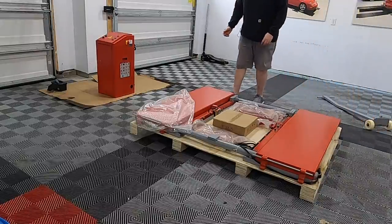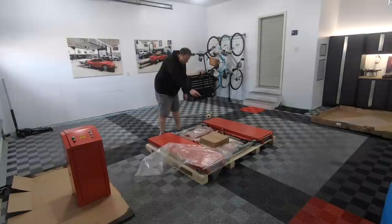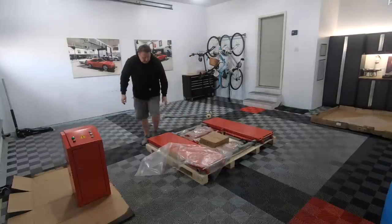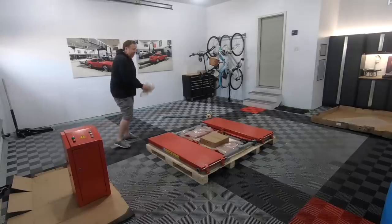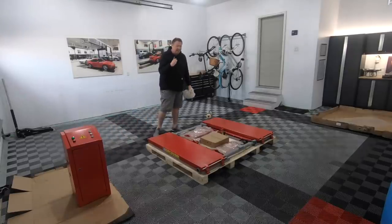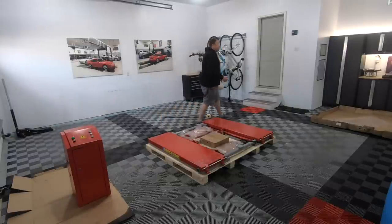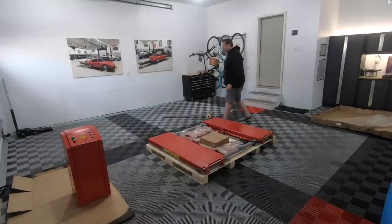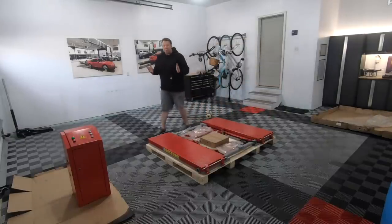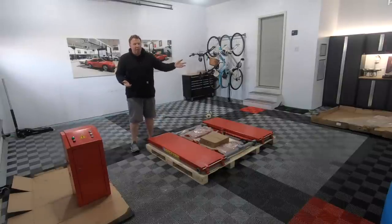So, awesome. I'm going to put the wheels, I think, on this side, and that's where the dolly goes. What have we got here? I love that it's red and that it's going to match my floor and the decor in here, because that's the most important thing about getting a lift. Had I got the twin bush system like I'd wanted, it would have gone with my car.